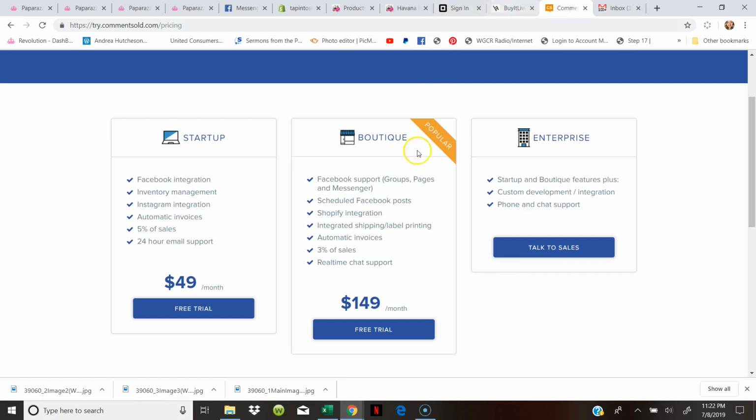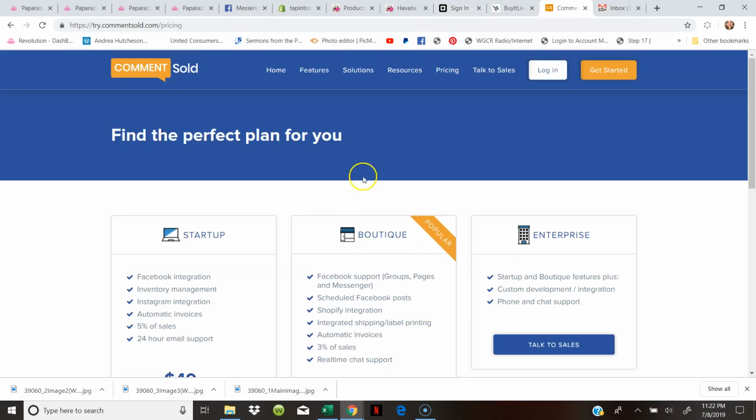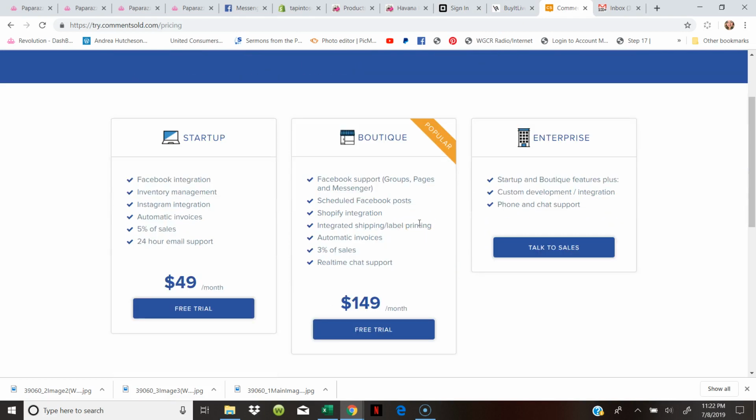BuyitLive does integrate with Square app. But with Commentsold, once you hit $15,000 in sales, you get an app, which is really pretty awesome to have for your store. People are using their phone now, and they're even saying that you can go live from the app even if you are not on Facebook, which is pretty cool. Let's just say Facebook is down for a little bit, you can still go live in the app, but you have to build your customer base and your sales up to $15,000 a month, and they will give that to you.